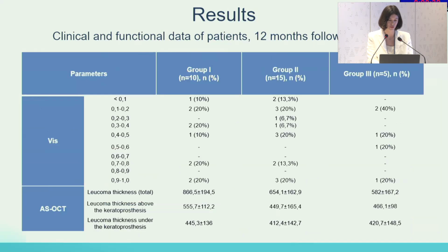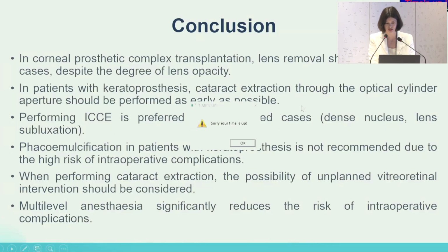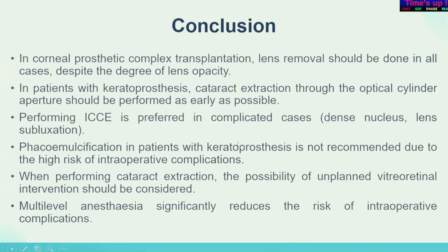So there were some complications in each group, intraoperative and postoperative complications. And here you can see the results of our research. If we compare it with preoperative ones, the visual acuity increased significantly in each group. So in conclusion, I would like to say that cataract extraction in patients with keratoprosthesis is a really technical, difficult operation. And of course, the surgeon needs high surgical skills for doing it, but we hope that our research and outcomes will help to deal with this problem successfully for all of us.